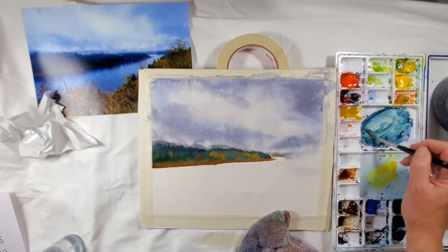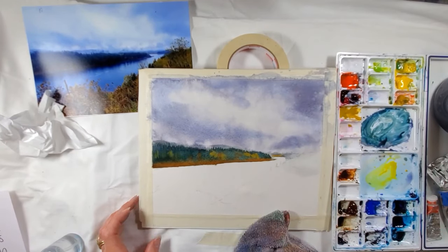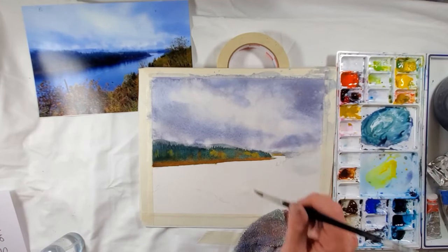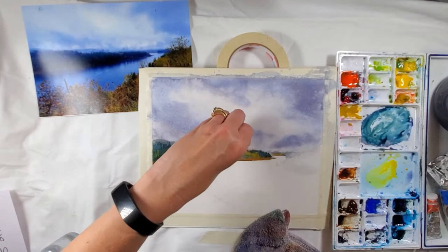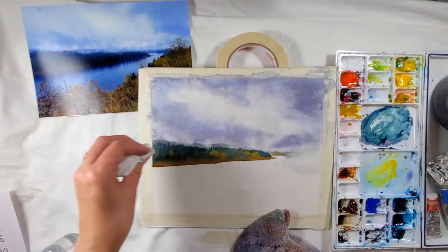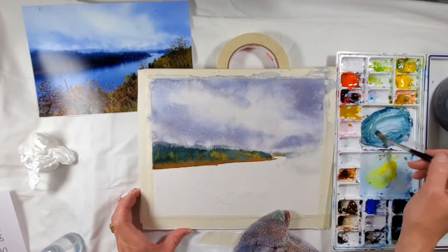As long as the watercolor is still wet, there's so much that you can do with it. I can even take this part that's a little bit wet. I can take my brush and lift it and then take a tissue and dry it. And then I can come back in a few minutes and work with that.